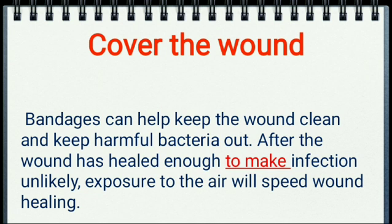Well, dear students, now there are 2 points that I am going to tell you, and you have to keep in your mind. These 2 points are really very important. Number one, as I've told you, cover the wound with bandages for a certain period of time. So, 2 points you need to remember. Number one, bandages keep the wound clean and keep harmful bacteria out.